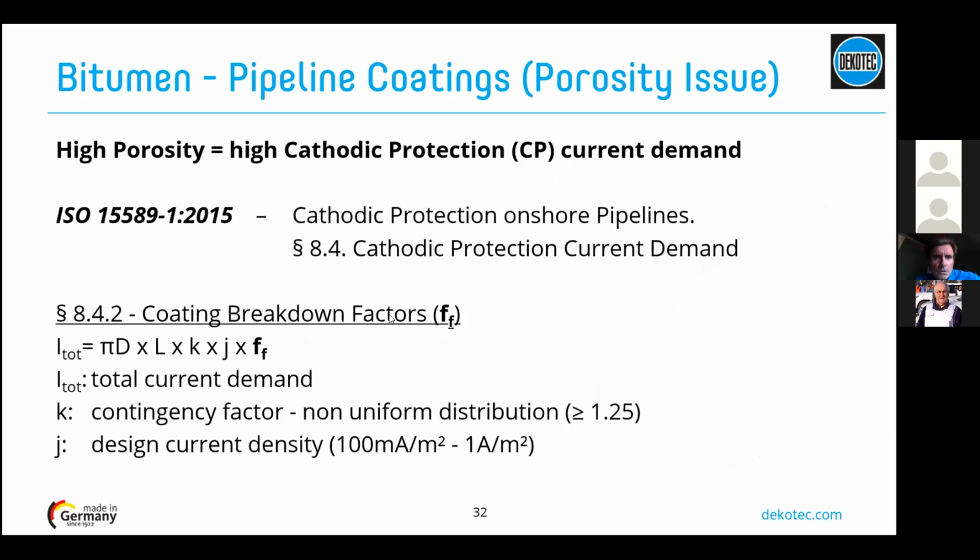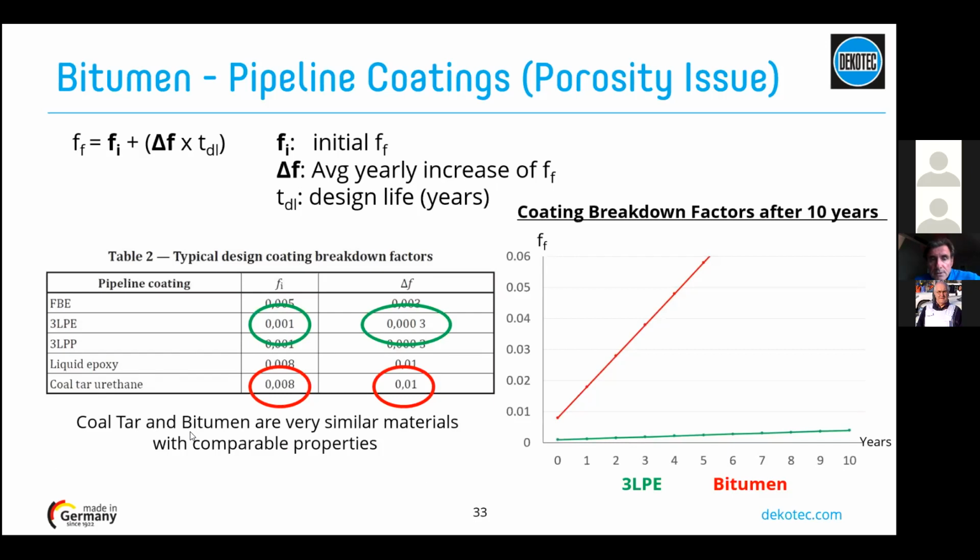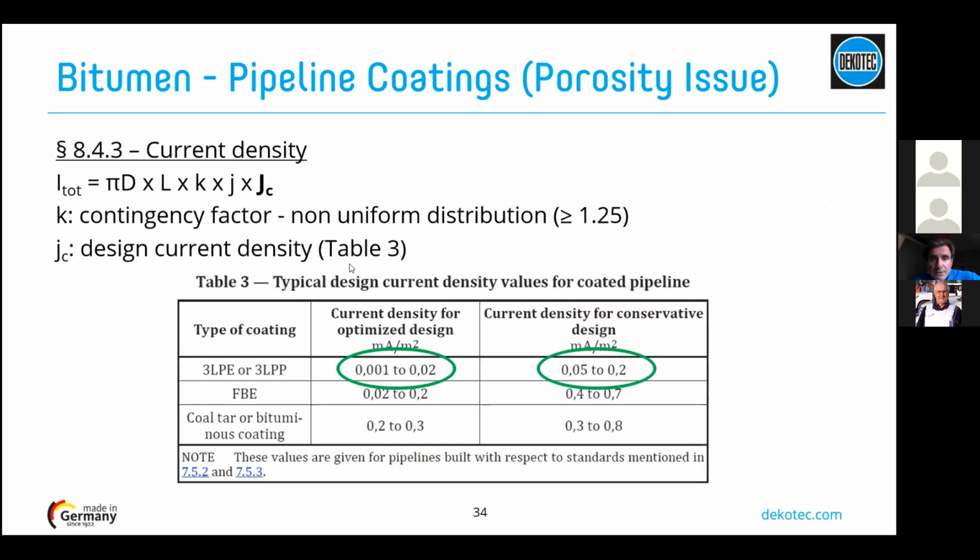No, I talk about porosity with the cathodic protection standard, the ISO standard. I seem to remember you had a slide that showed the difference in the porosity between bitumen and other materials. This is this one. This is the coating breakdown factor, which is the image of the porosity. Coal tar, urethane, bitumen tapes, coatings are known by the standard to be much more porous than polyethylene. This is confirmed in the two tables from the standard, table 2 related to the coating breakdown factor, and table 3 related to the design current density, which is much higher when coal tar or bituminous coatings are used. And this is what the standard says.